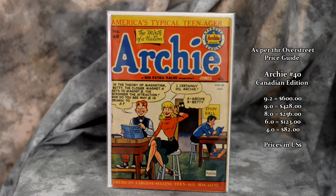But again, that's the Overstreet price guide. I think the fair market value is much closer to the $150 mark than the basically just under $100 mark. Nice. So I'm in good with this book.